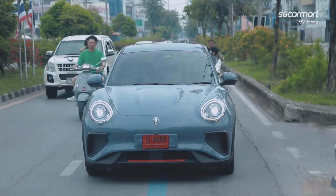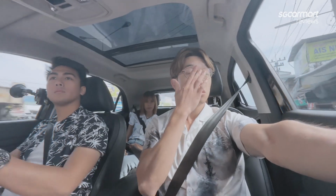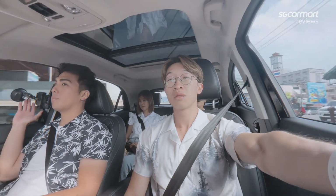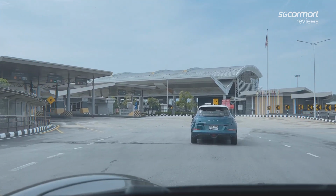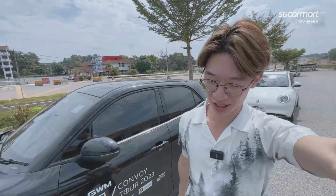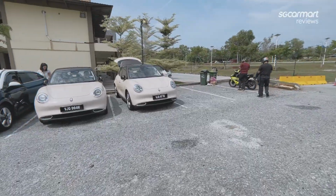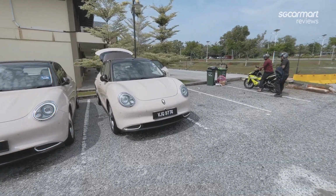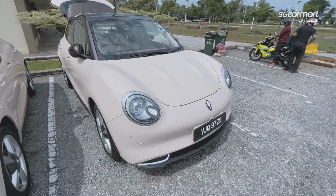With Thailand in our rearview mirror, crossing the border isn't just significant because it officially kickstarts the second leg of our drive. It's also somewhat significant because it means we have to leave our Thailand-registered all-black Good Cat behind. We are saying goodbye to one Good Cat and moving on to our next one for the trip, which is in this cute cream pastel color.